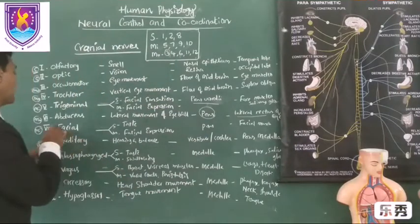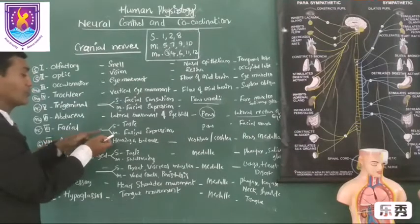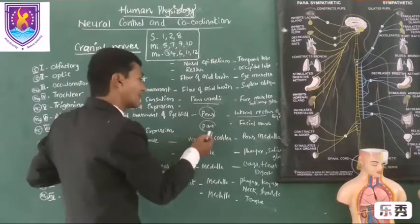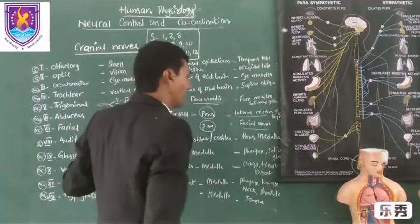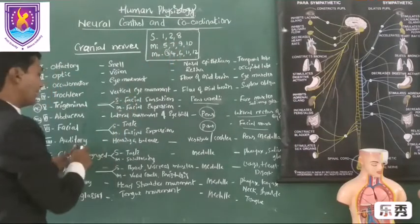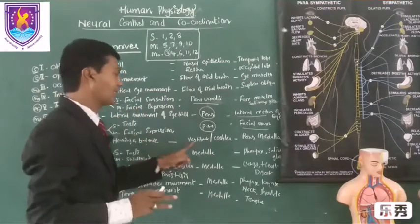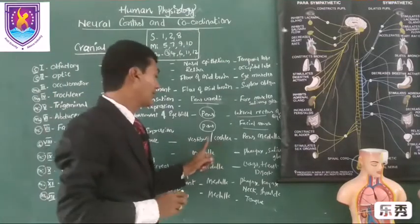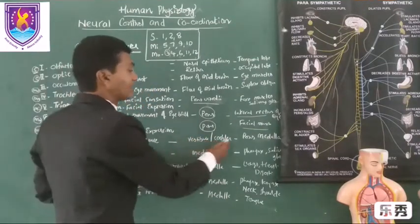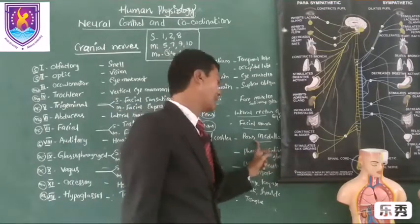And the facial nerve, the 7th one, is a mixed nerve, having both sensory and motor functions. Sensory is to detect taste, and motor is facial expression. It also originates from the pons and ends at facial muscles. And the 8th one, auditory, is sensory. It handles hearing and balance. The auditory nerve has 2 branches, so we can call it the vestibulocochlear nerve. The vestibule maintains balance and the cochlea helps in hearing. It ends at the junction of the pons and medulla.